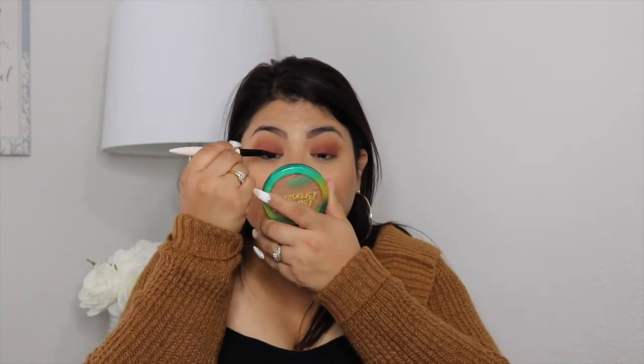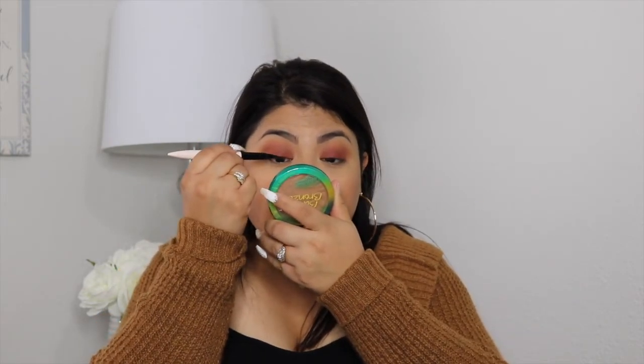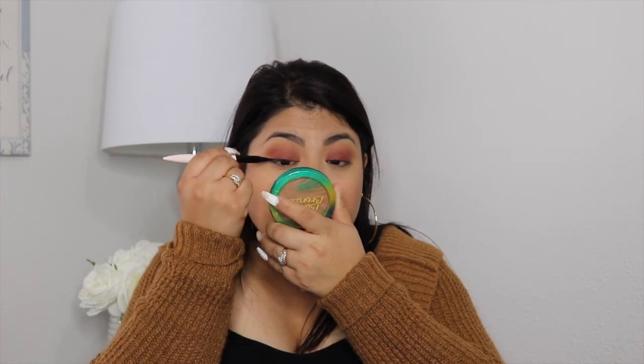Alright, so I'm gonna go in with a little bit of eyeliner. This is from Selena Gomez. No, it's not from Selena Gomez. This is from Rare Beauty, and Selena Gomez is the owner of Rare Beauty, or the CEO of Rare Beauty.